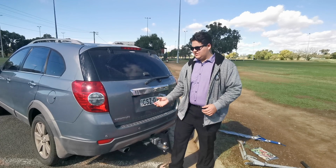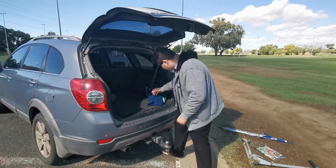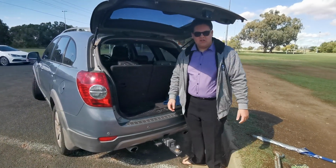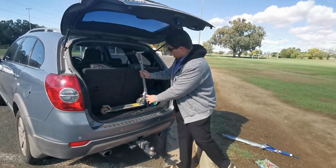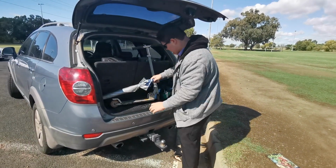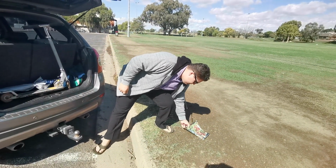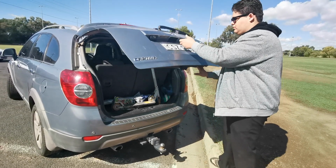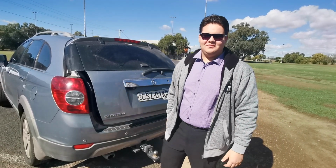So this Captiva has seven seats. Now, at the moment, boot space looks pretty good, but let me put the seven seats up. With all seven seats in use, if I put some stuff in, we put that there, and an umbrella maybe. Hang on, here we go. Now, this magazine too. We put that in there, we can maybe just fit that in. And if we try and close the boot, oh, well, that's kind of disappointing, huh?